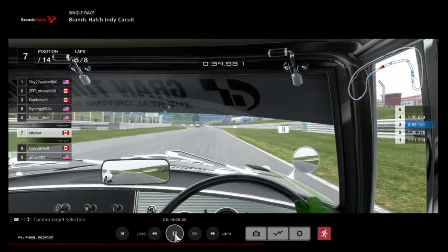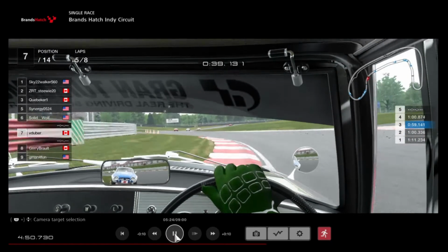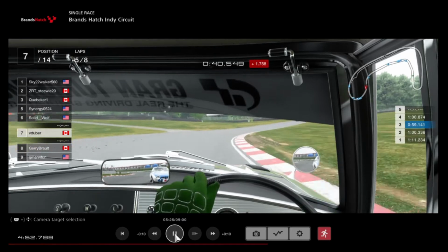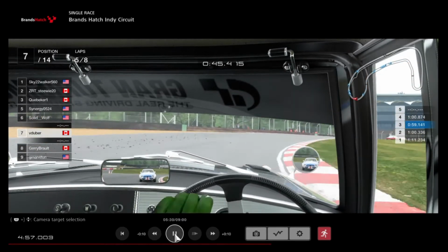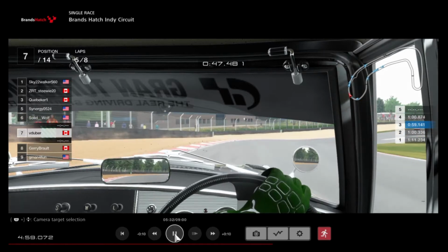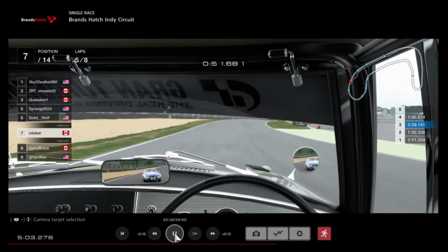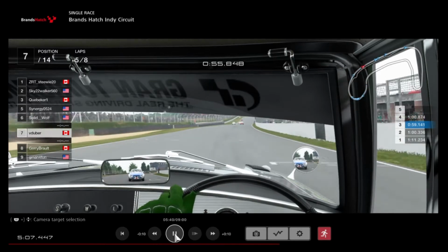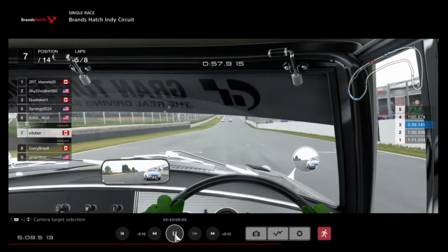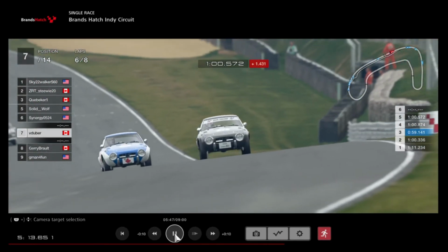See Jerry right on his tail. Double apex here usually. Got this swervy bit to contend with. See Wes's best lap time, 59.141. See if he can beat it here. It's gonna be close. No, just a little short of that.